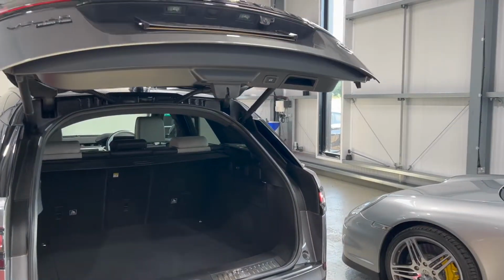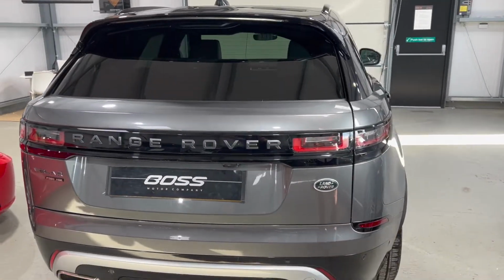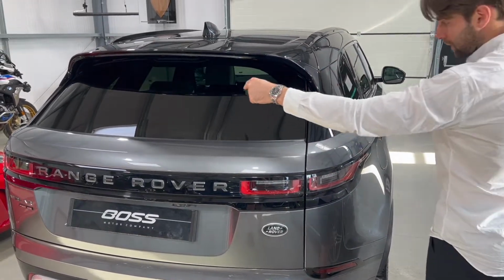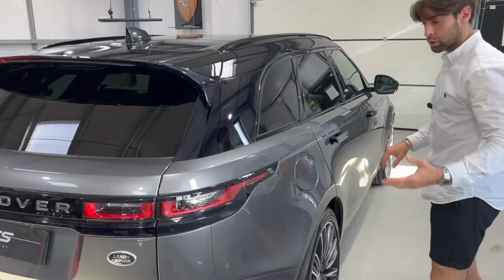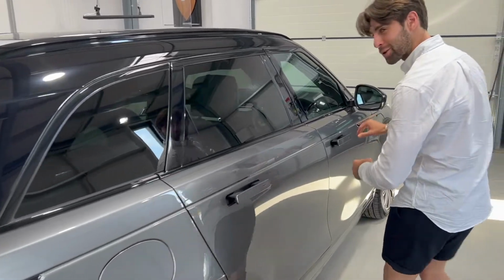I'll bring the boot down for you there, and you've got the reverse camera on the back of the boot there that you can see. Privacy glass to all of the rear windows, the rear quarter windows, and this exact rear glass in the back of the car there. A really nice option, factory privacy glass. And sorry, that's the wrong door. We're going to go into the front.